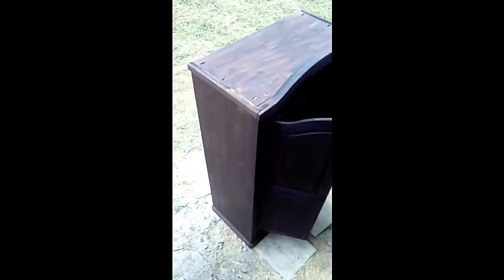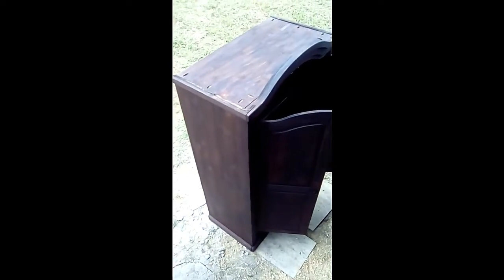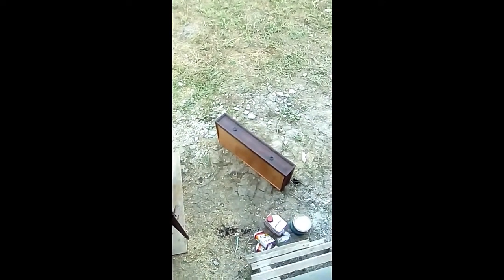Alright, so that's one coat of stain on the wardrobe. I'm not 100% sure if I have to seal it with varnish. I think it should be able to absorb in everything so it won't stain anything else after the sun bakes in. I think we're good there.